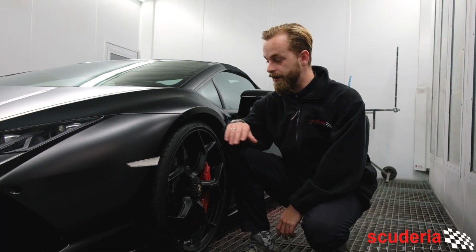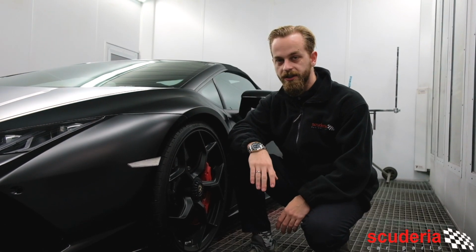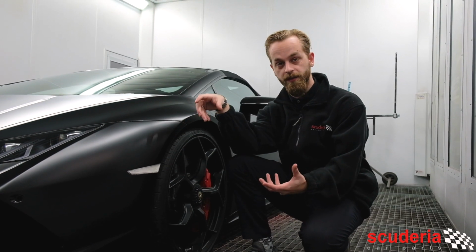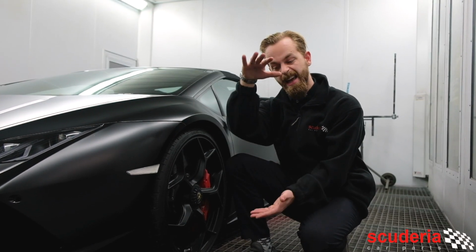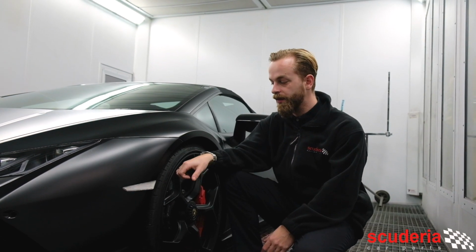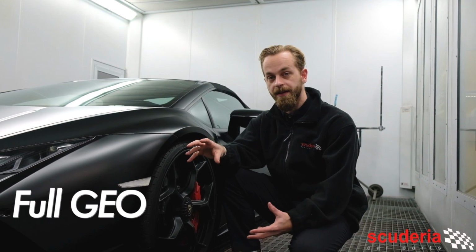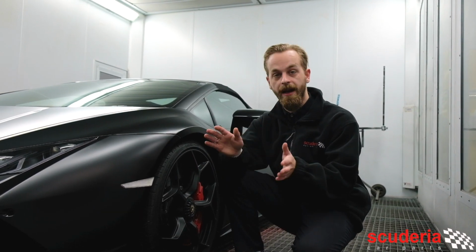So as I mentioned earlier, we've installed Novitec Sports Springs on this car to lower it. Installation is super simple. You literally just take off the old springs from the dampers, put the new ones on, and then set the ride height. And the one thing that we always insist on is when we do the installations, we always carry out a full geometry realignment on the suspension, just to make sure that the car handles absolutely perfectly.